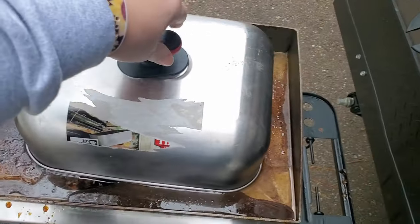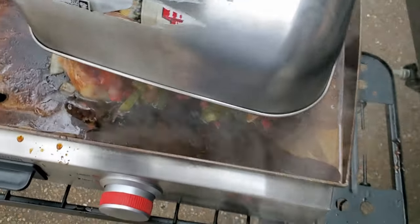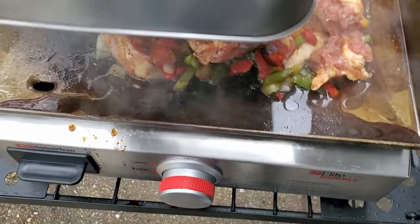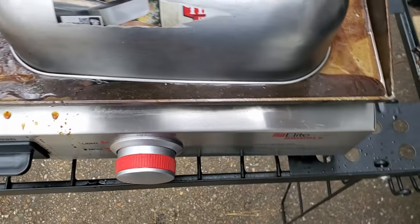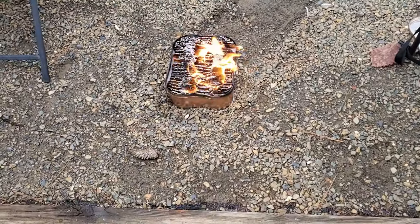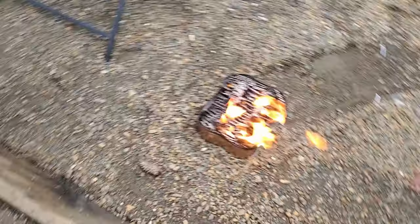Let's see what Tim's got going on here on the griddle. Ooh, chicken fajitas. And he's got his little citronella firebox going. It's still very cold here. It's high 40s. What you doing, dear? Getting ready to cook. I just showed him your chicken fajitas you started.